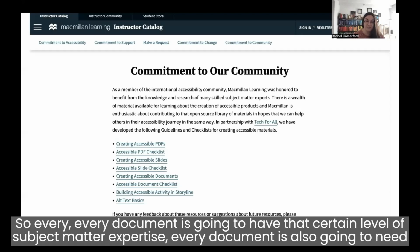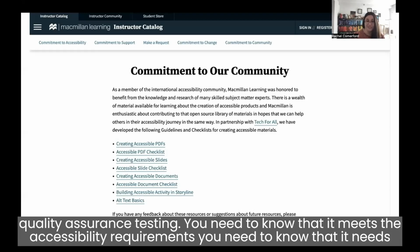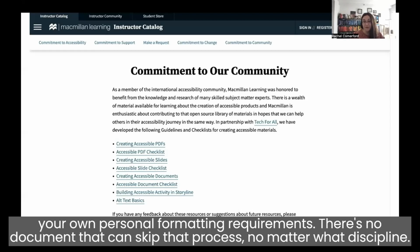So every document is going to have that certain level of subject matter expertise. Every document is also going to need quality assurance testing. You need to know that it meets the accessibility requirements. You need to know that it meets your own personal formatting requirements. There's no document that can skip that process, no matter the discipline.